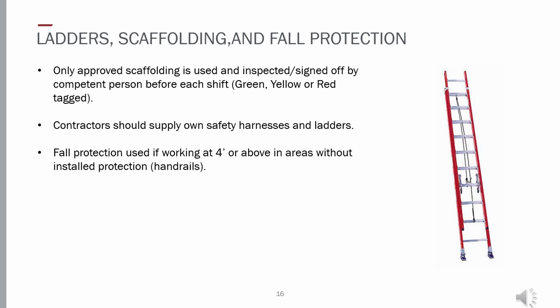Only approved scaffolding is used on site, and it must be inspected and signed off by a competent person before each shift. The scaffolding will be tagged with green, yellow, or red to indicate its status. Contractors are responsible for providing their own safety harnesses and ladders. Fall protection is required if you're working at heights of 4 feet or more in areas without installed protection, such as handrails. Ensuring proper use of ladders, scaffolding, and fall protection is essential for preventing accidents and staying safe while working at heights.